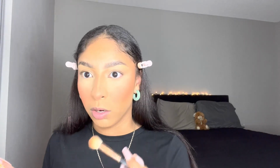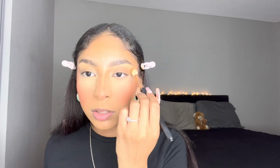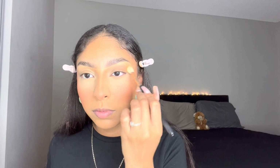So I just grab a big fluffy brush. This is pretty much every day. I don't try to go like bare-eyed every day. I try to put something in my crease. So I'm gonna put bronzer in my crease just so that it ties in with everything and my eyes don't look so flat. I don't like my eyes looking super flat.